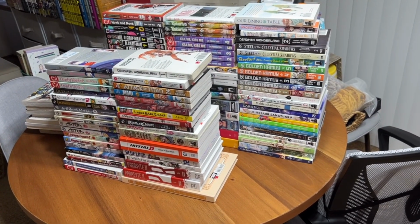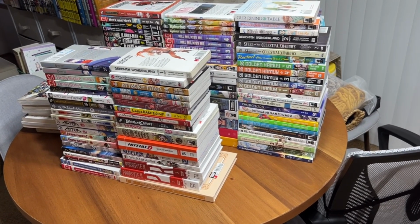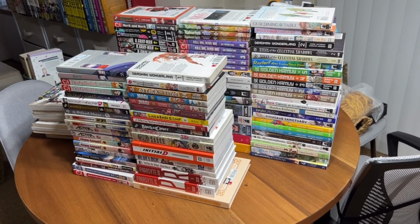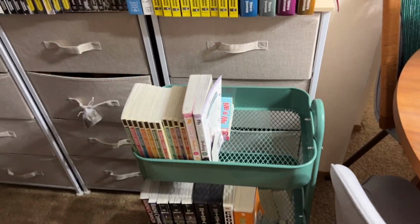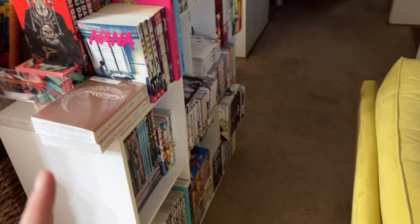As you can see, I have more manga, of course, and so I need to do another reorganization because I've also run out of space, and then I did find a solution. But first, if you ever watch my organization, I only have two spots, except I have this trolley. Yes, I call it a trolley. And so here's the first spot, and then the second spot is my shelves right here.